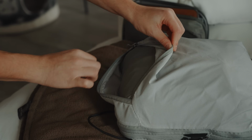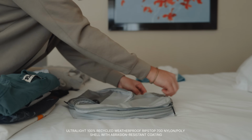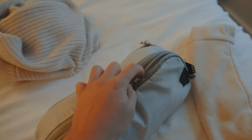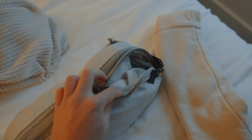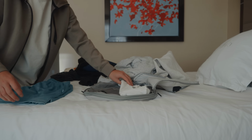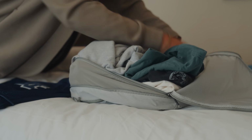Both cubes feel super nice. The material on the inside and on the outside is great. My girl actually packed some wet things out of the laundry and moisture didn't transfer from one pocket to the other, nor did it make the material wet. Being a first time packing cube consumer, I think I've hit the jackpot with these ones.